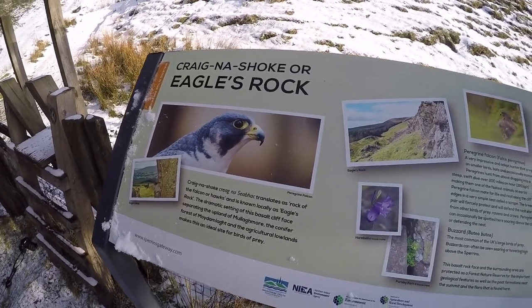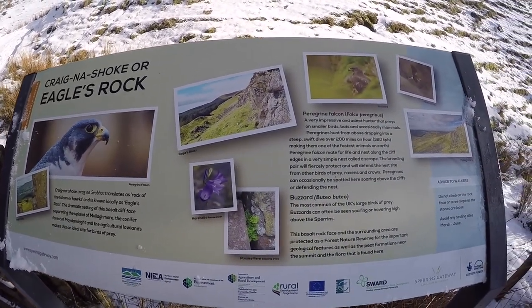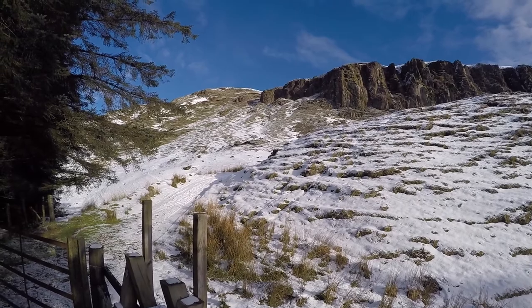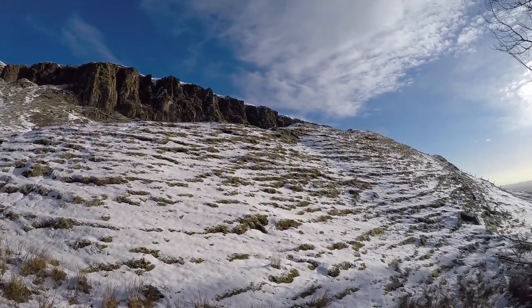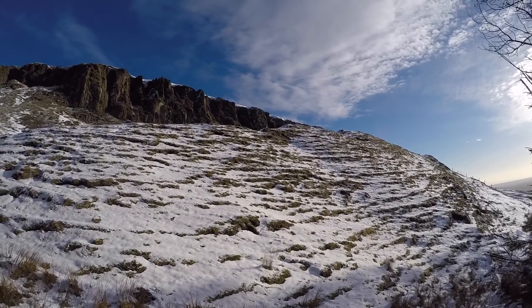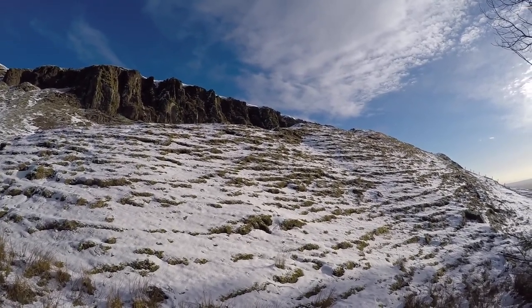This is Eagle's Rock, and it's probably the most impressive part of this mountain, Mullaghmore. And there it is up there. So, big cliff face, goes all the way around. And we'll walk around the base of that and then climb it over the top. I can see there's a bit of snow build up at the top there. It's quite interesting, even a drift.